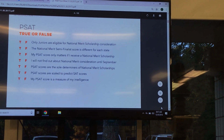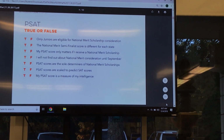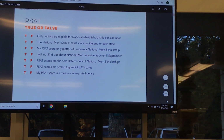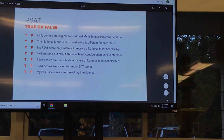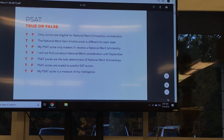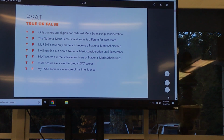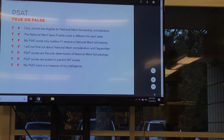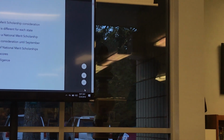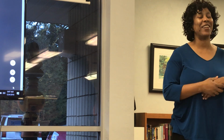So, a quick quiz. I know it's 8 o'clock in the morning, a little quiz for you all. This is a little true and false. Only juniors are eligible for National Merit Scholarship consideration. Is that a true or false statement? It's a true statement. Even though we do have 10th graders taking the PSAT, they do have to sit for it in the junior year in order to be eligible for National Merit Scholarship consideration. Another question: the National Merit semifinalist score is different for each state, true or false? True. That's right, that's also true.